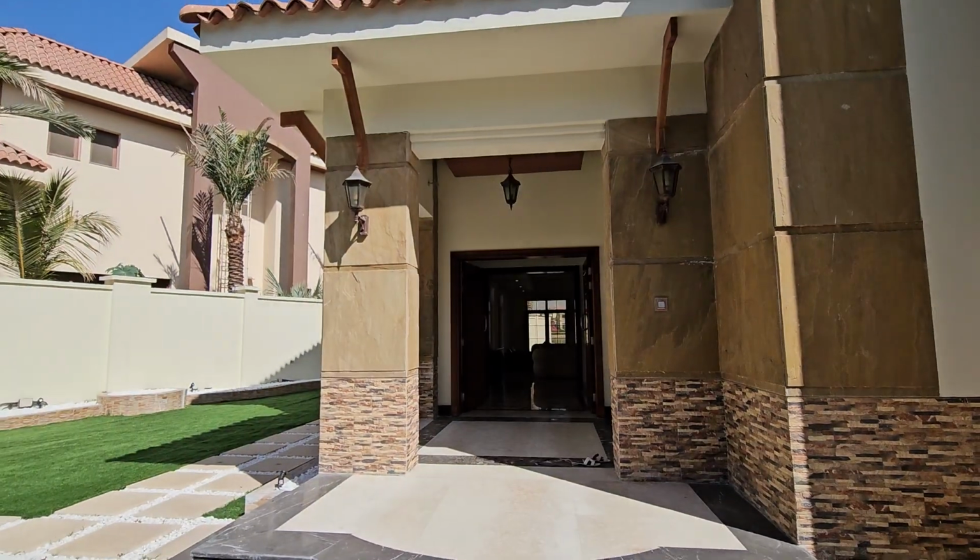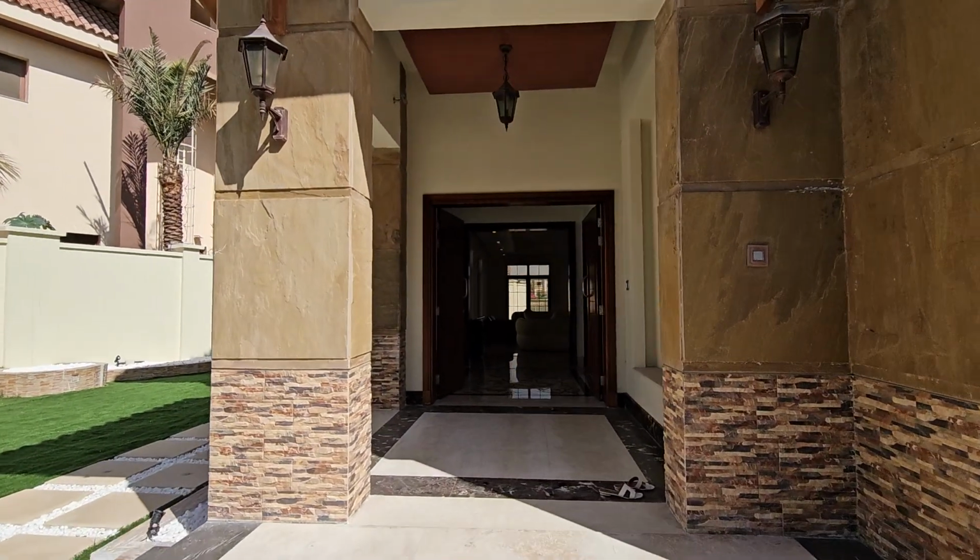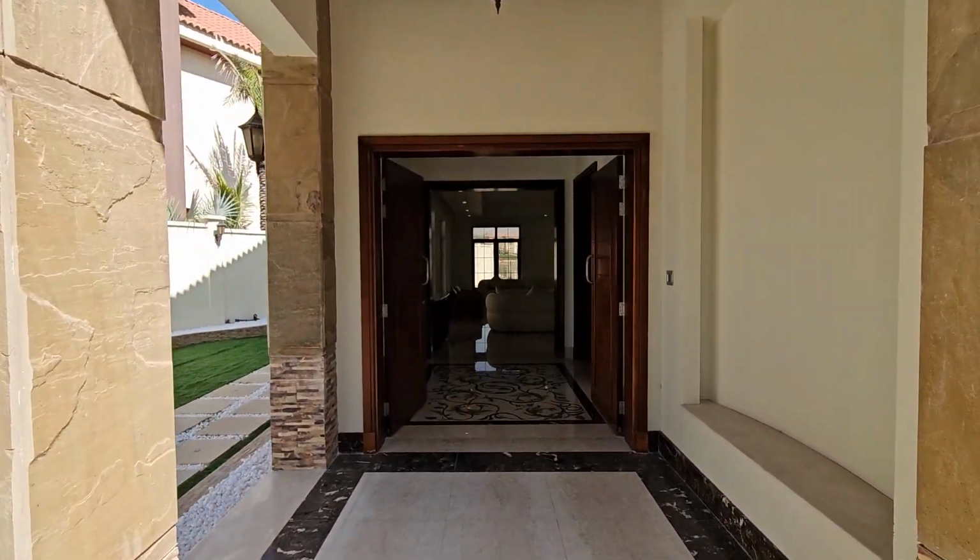Jumeirah Islands Mansions, have I got a fabulous waterfront mansion for you today. Just check this out. Let's turn around the camera. So welcome to this mansion on the water, no less. And this is the entrance. Let's take you through the entrance.